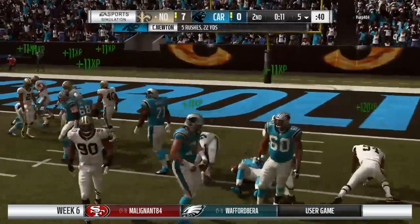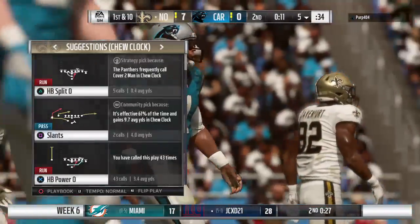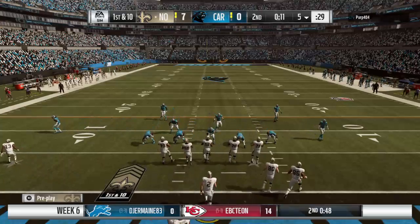Not even going to come close to picking up the first. They stop him right at the line of scrimmage. They'll get neither the touchdown nor the first down. And it'll be a turnover on downs. Just 11 seconds to go in the half as they have it first and 10.